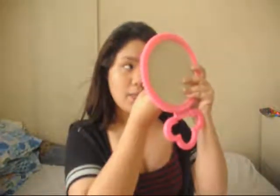After that, now it's time for your eyes. So I'm using this Revlon Color Stay eyeshadow in the shade Moonlight. I'm just going to get the white eyeshadow. You can use any white eyeshadow of your choice. Just going to pop that on.